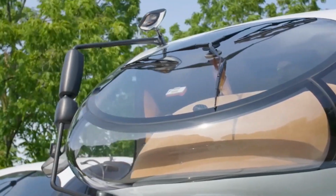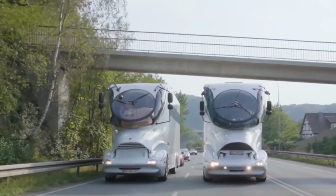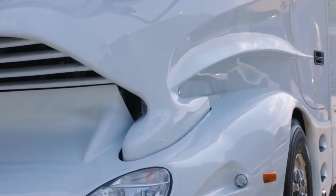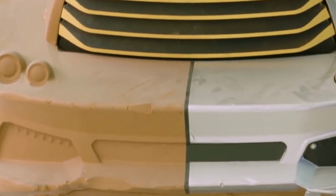Expandable space. One of the most captivating features of the Element Palazzo is its expandable space, which takes the concept of a motorhome to a whole new level. Some versions of the Element Palazzo are equipped with what's known as a sky lounge, a transformative addition that elevates the motorhome's luxury and functionality. With just the push of a button, the sky lounge can be raised, creating a remarkable outdoor terrace on the roof of the vehicle.